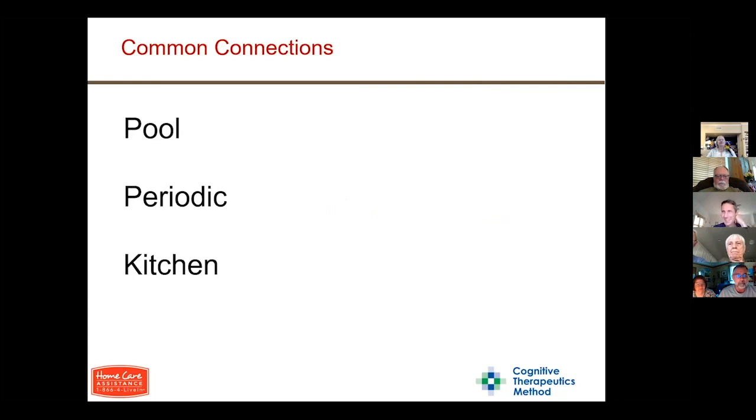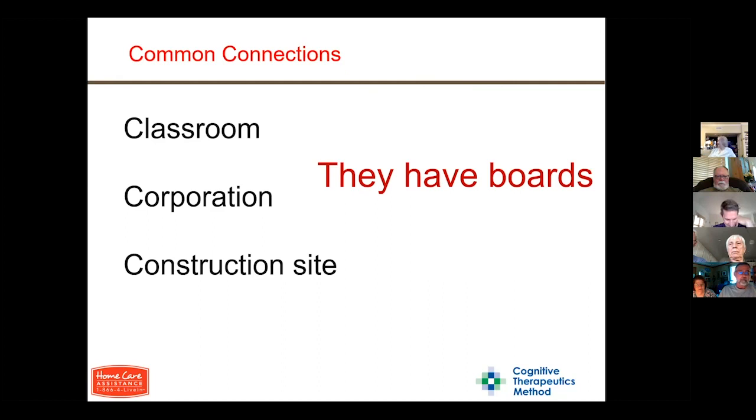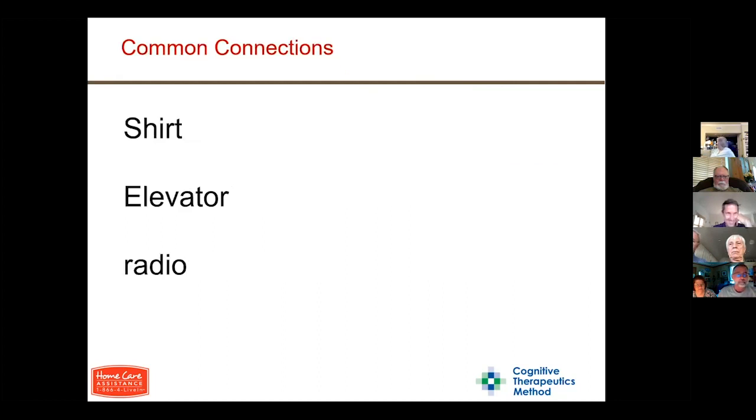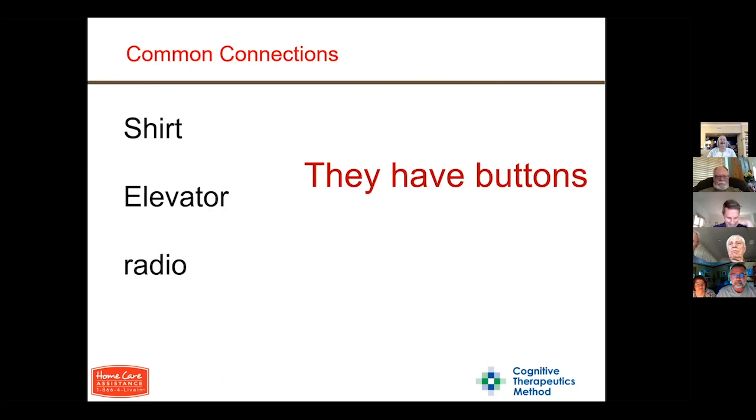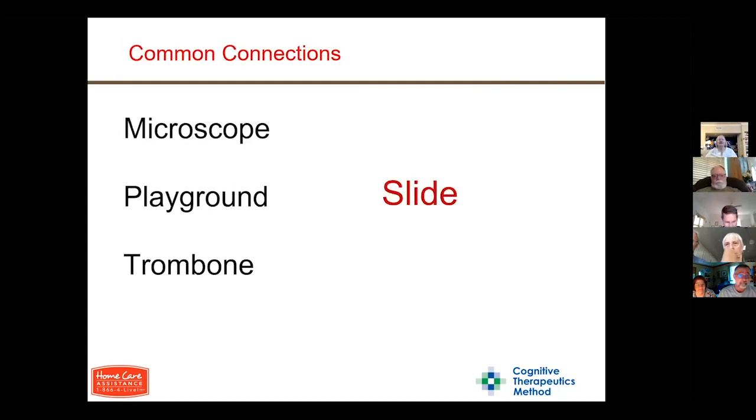Table. Yeah. We stole this from the last section. Classroom. Board. And there you go. Good. They all have boards. Buttons. Yep, buttons. Oh, wow. Very good. Fast. Yeah, it is. Slides. Fine. Oh, wow. Very good. We're a good team. Yeah, you guys have figured it out now.